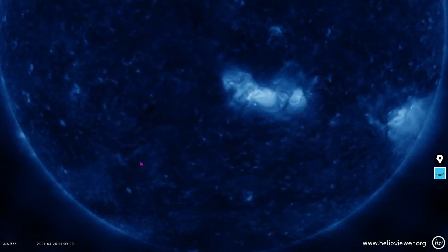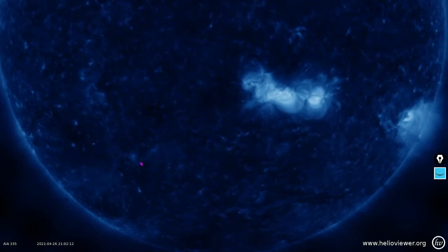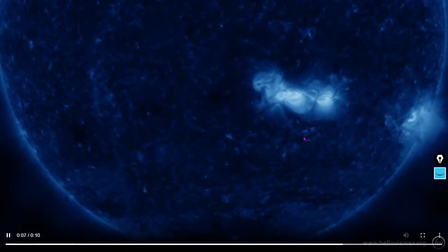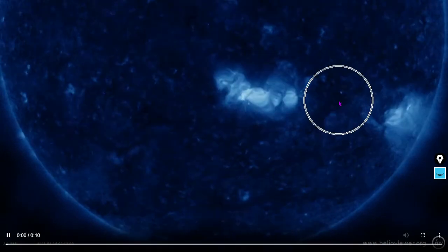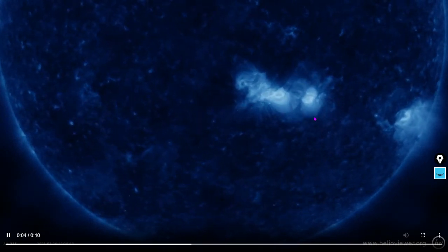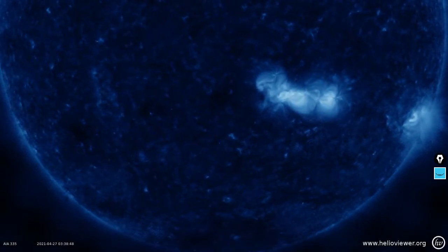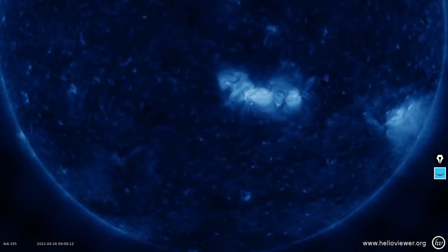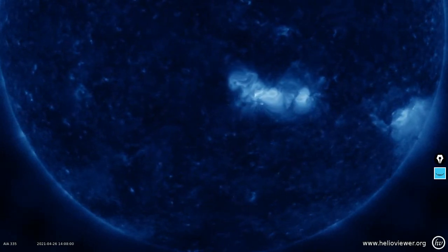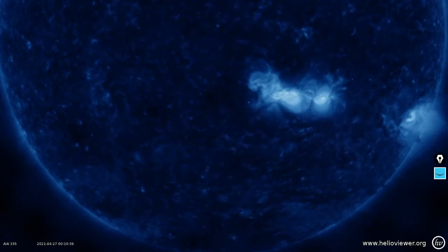I'm your host Dan, aka smAsho, and we're looking at the southern hemisphere of the closest star here. 3 sunspot groups in this area right here. Sunspot 2818, Sunspot 2820, and Sunspot 2821. All in that same clump of sunspots. It's 335 angstroms, one of the ionized iron wavelengths from the Solar Dynamics Observatory.